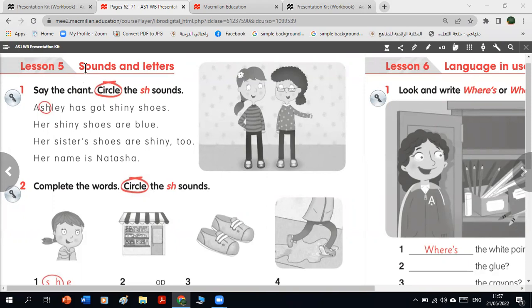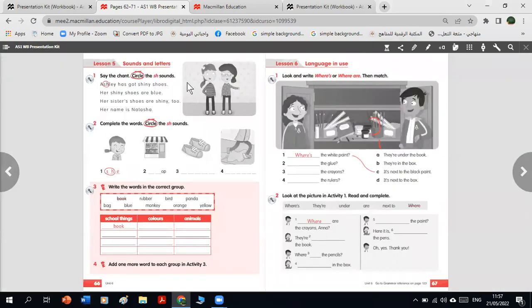Today we are going to start with the workbook page 66. Okay, open the workbook to page 66. Here we go. Let's start.